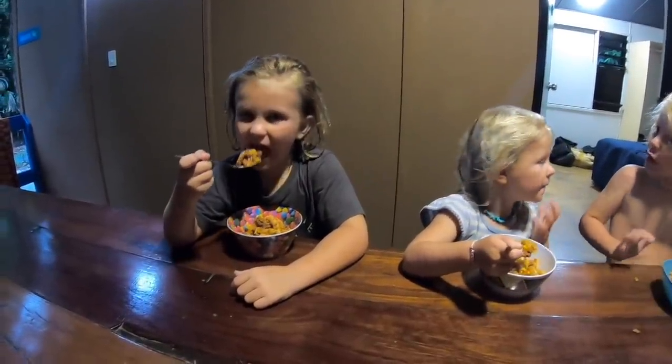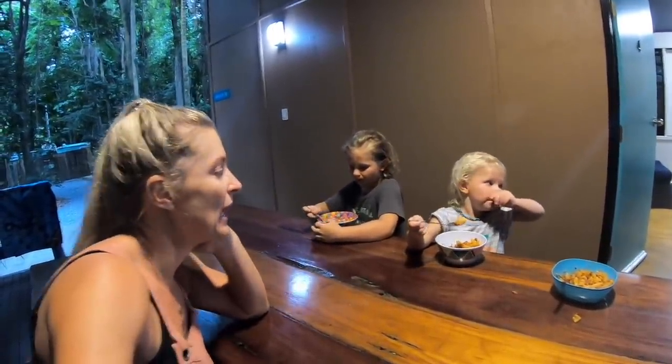Dinner time. So we decided just to bring away a couple of microwave meals for tonight. So Justin's in the camp kitchen heating them up and I'm stuck with these three making sure they eat their dinner. But super easy. I just make up a big batch of spag bol every now and again and freeze it. Just pop it in a Ziploc bag and easy peasy, just bring it away with us and then we can just heat it up in the microwave. So happy days, full bellies, happy kids.